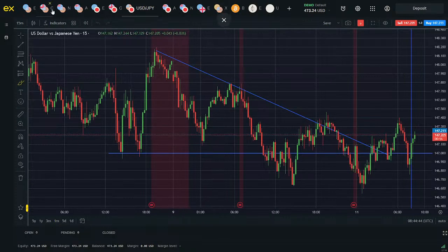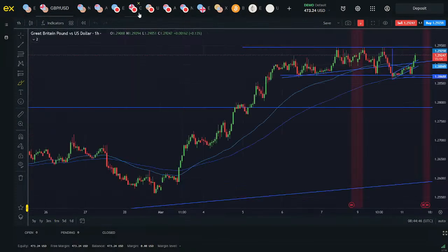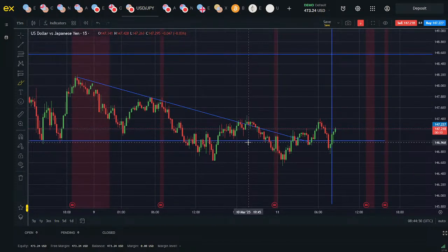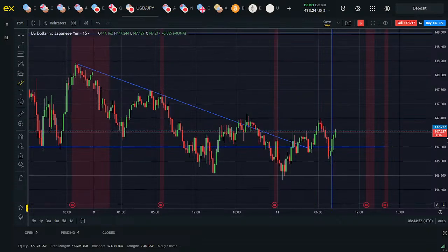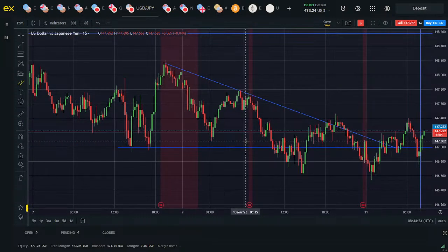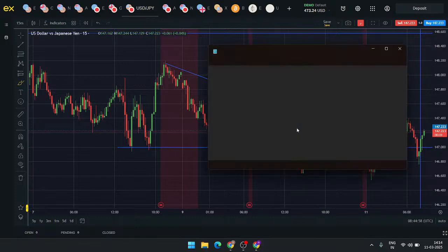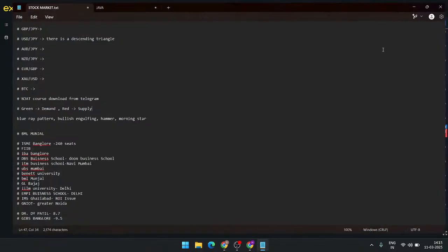I think that was GBP USD, and now we are coming to USD JPY. Why am I coming to USD JPY? Because as you guys know, in USD JPY there is a setup. Just wait, let me move on to another thing.